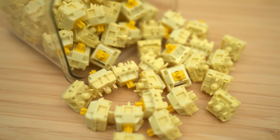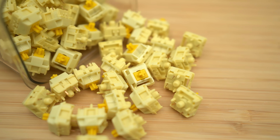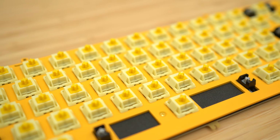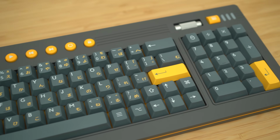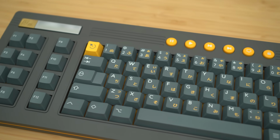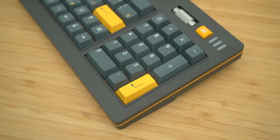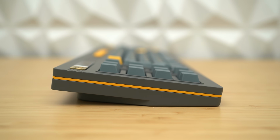So for the switches, I'm going to use a set of Kinetic Labs Butter, which are a smooth linear switch made by HMX. I really enjoyed these last time, and I think they do a fantastic job of matching this orangey yellow plate, so why not? To finish things off, I used a set of PBTFans Twist. It's not every day you find a perfectly matched keycap to a keyboard, like perfectly. In this case, the gray and the yellow. So they all just match, like it was made for this keyboard.